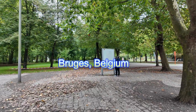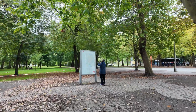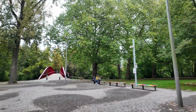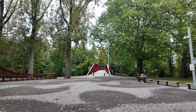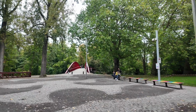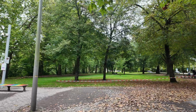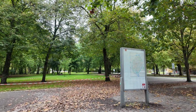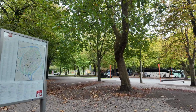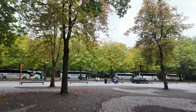Okay friends, so now I am in the city of Bruges. So the history of this city is again kind of the same as Ghent. This used to be a commercial city. But the difference is that this used to be a harbor. So when the Vikings came, they used this city as a harbor, and they developed it. So the Bruges name came from the same word for harbor in their language.